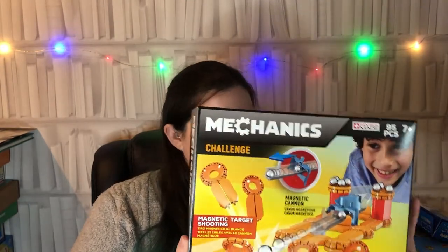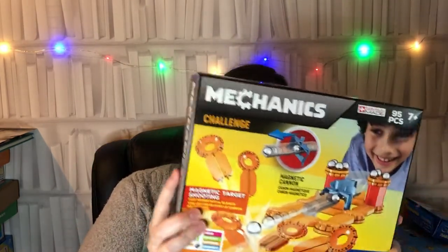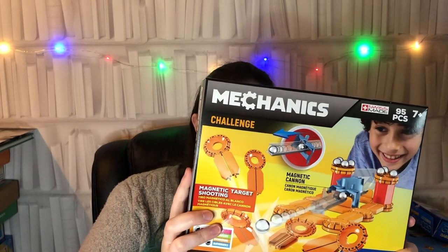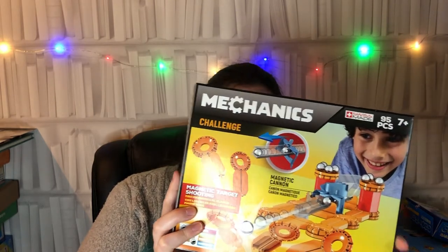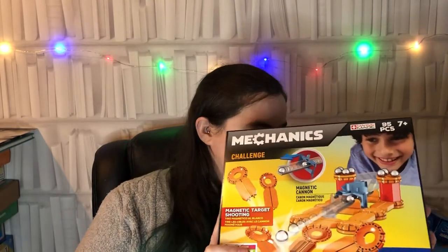And Geomag works by the components stick together magnetically, essentially. So this one, you're trying to aim your ball as best as possible, shoot it off the magnetic cannon. So it comes with an instruction booklet and there's a video link for some video instructions as well.